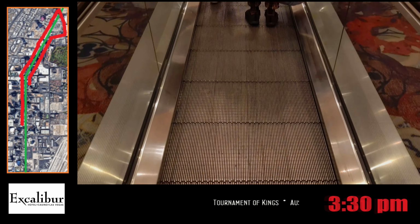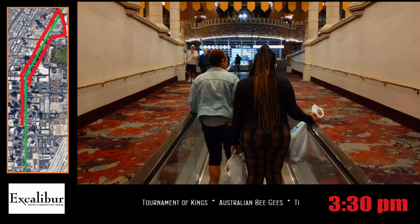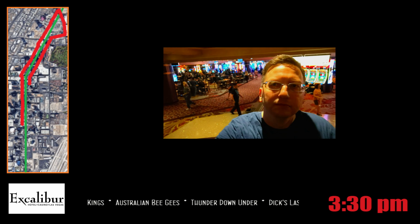Okay, going on to the castle, Excalibur. This is very much a value resort, so you can get rooms as low as $19 a night sometimes. And some people think, you know, you get what you pay for here.